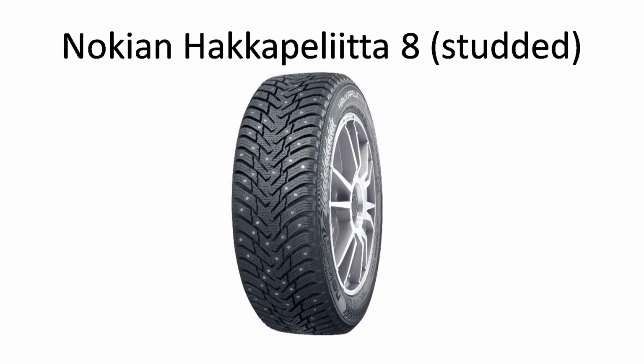And also the last one I tested was a Nokian Hakkapeliitta 8, which is the one I have on Optimus Prime right now. It is studded tires. All the other tires are studless, so we throw in a studded tire just to compare. And also it's relevant because I use it on Optimus.